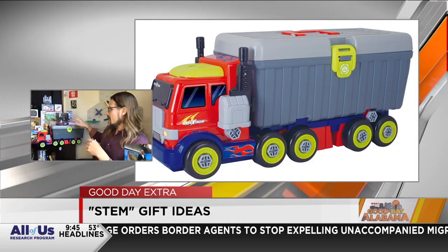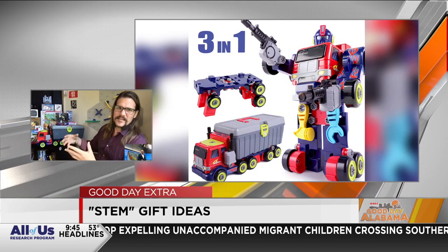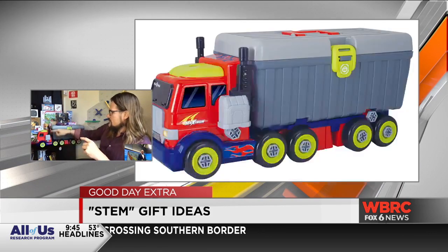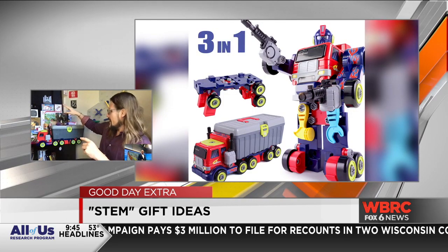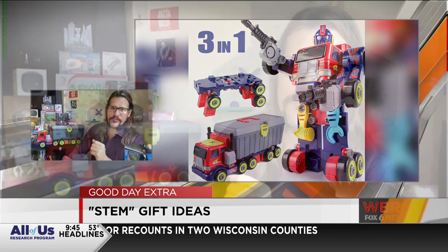I like that. This is the 3-in-1 mega robot from iPlayILearn at iPlayILearnToys.com. I have to steal this one back from my kids constantly. It is big, it is bulky, it is substantial. This uses included wrenches, screwdrivers, handles, bolts, nuts, screws. You can build a semi-truck, you can build a robot, you can build a workbench out of this. So the play never stops at iPlayILearn.com.